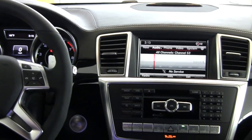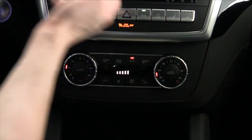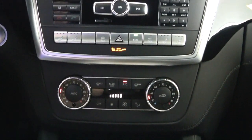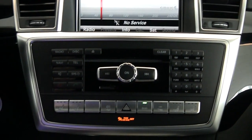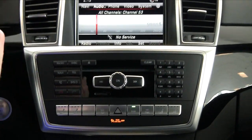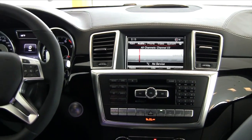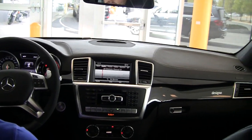Heated, cooled front and rear seats. Dual zone climate control is going to be standard on all of the AMGs. They have a new Eco Start Stop to keep up with CAFE regulations. Disc changer, SD card slot. These actually come with a 40 gig hard drive system, so we can actually download all of that. Navigation, Bluetooth audio streaming, telephone, video, a whole array of options that we have available to you.